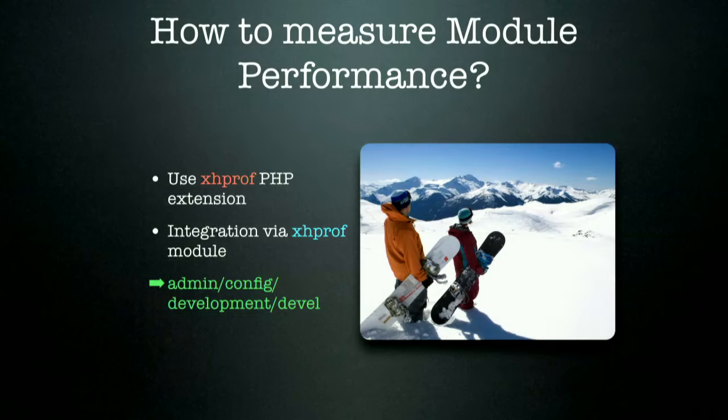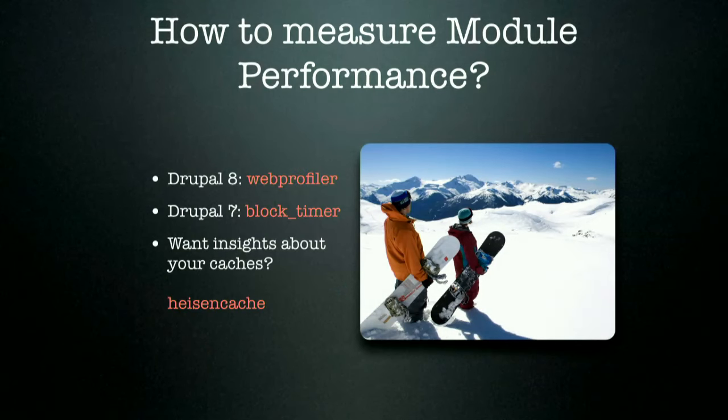Let's play again. So for Drupal 8, you can use a web profiler module. For Drupal 7, there's a very handy newly released block timer module. And if you want to get really, truly awesome insights into your caches, there's a Heisencache module, which provides you a full framework of getting all the information of what your caches are doing.